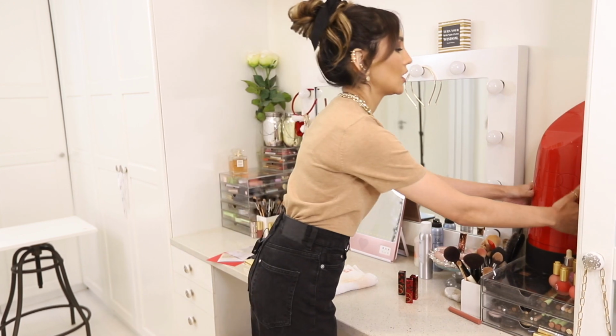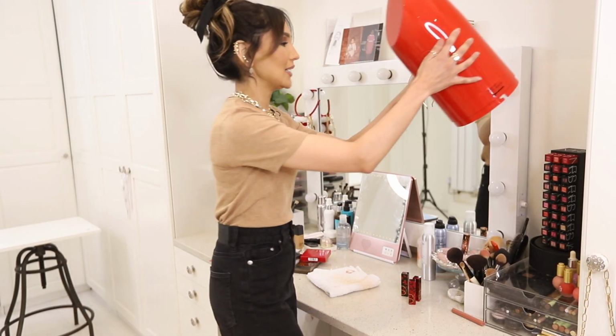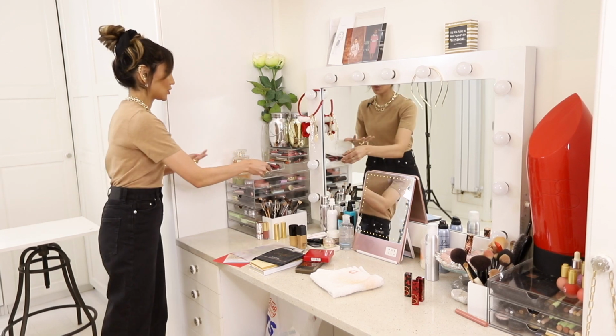Oh, this is my giant NARS lipstick holder. Ta-da! I love it. I definitely want to keep it out. I've got my lip pencils in here. These are all arranged according to color. The drawers are just getting too full.